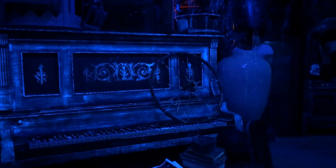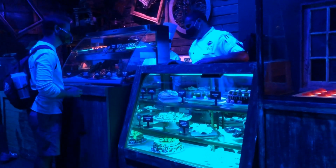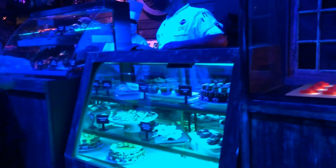Here we go. So we're in an attic looking room here, and some people have said maybe it's the attic from Beetlejuice. Not sure. It's harder to see stuff in here, but there's a lot of little details around, like creepy dolls, photos. This is the main attraction of the room, all the little goodies in here.